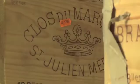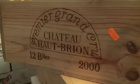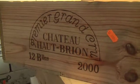I start by asking Andrew to describe the journey the wine makes from vineyard to bonded warehouse. We only look at Bordeaux wines, and the grape is picked in the autumn, very simplistically. The wine is made in the spring. It's then put into cask, and it's kept in cask for about 2.5 years before it's bottled and then shipped.